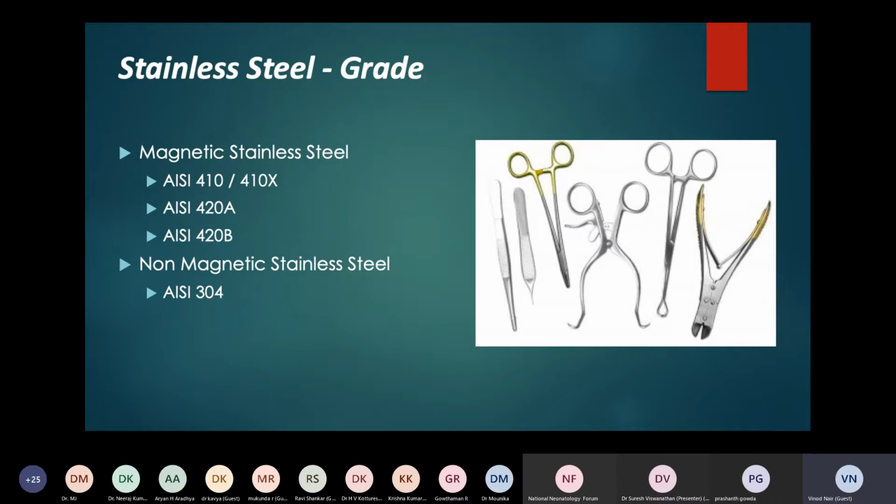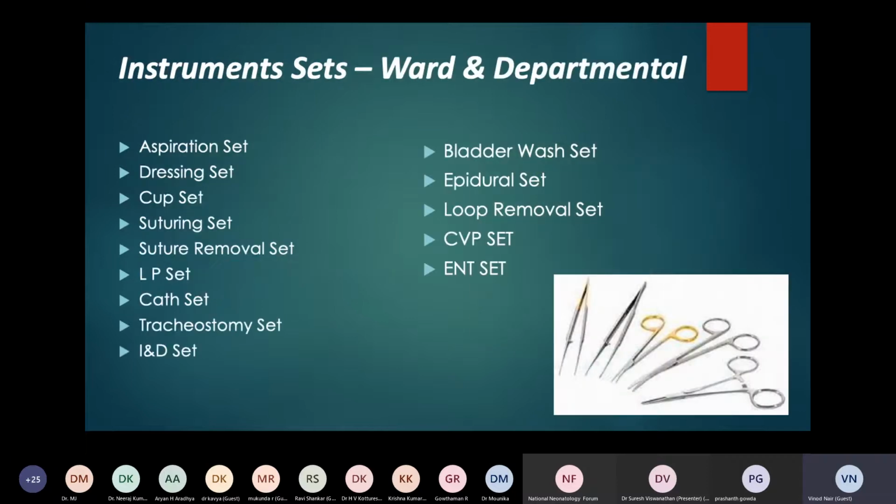Then the next category is non-magnetic stainless steel, which is 304 grade, normally used for making cannulas, clamps, holders, spreaders, suction tubes, etc. Also, this 300 series is used for making the implants, ortho implants as well as spine implants, stainless steel implants, not the titanium ones, which they use as well. So when I come to the sets, which is a standard set, that's totally depending on doctors and the OT professional team, and the hospital can go for what kind of sets they use.